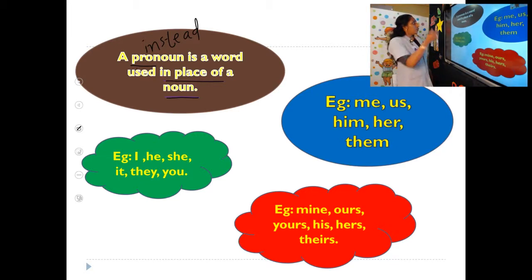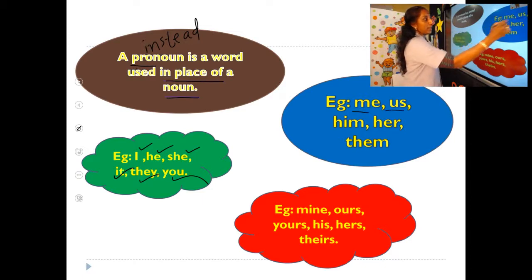Okay, dears. So what's a pronoun? Say along with me. A pronoun is a word used in place of a noun. And these are the examples. You may be confused with these examples, but when they are used in sentences, it will be okay for you. Most commonly used pronouns are I, he, she, it, they, and you. And then other examples: me, us, him, her, and them.